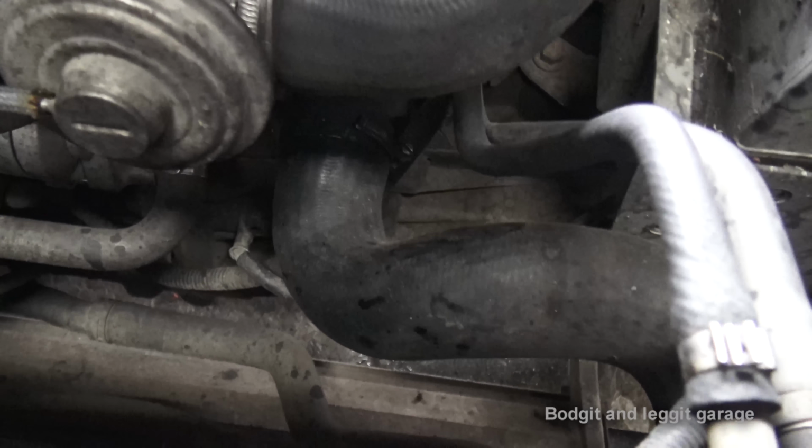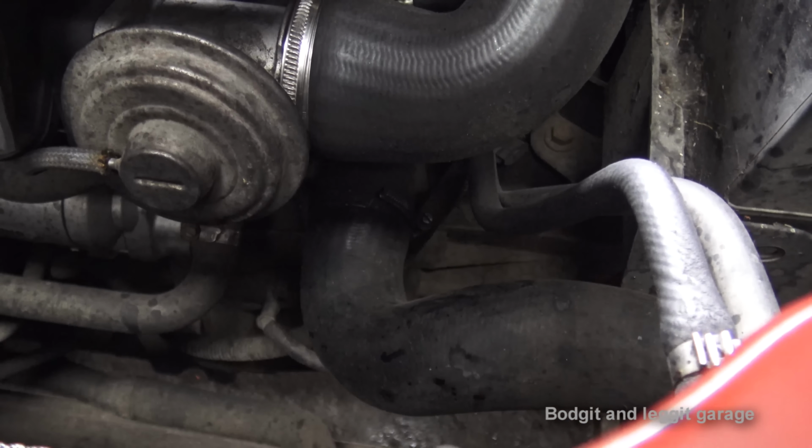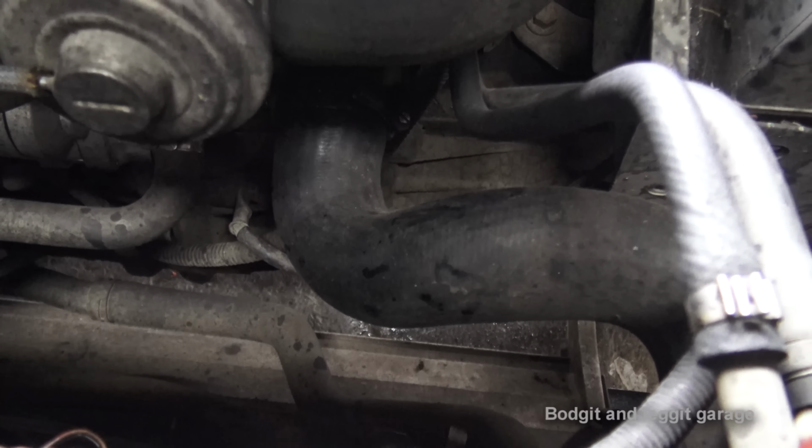Hopefully it's not the intercooler, because there's nothing you can really do with that apart from replace it, and that's buried. So let's see what happens. I'm going to disconnect that pipe. Once I get everything ready, we'll switch the camera back on.